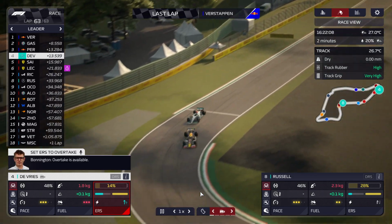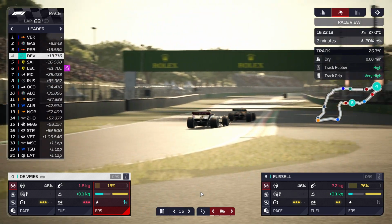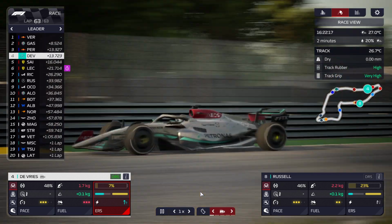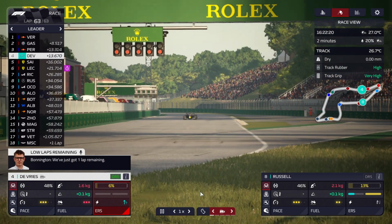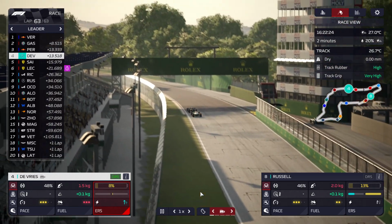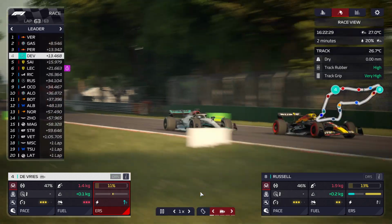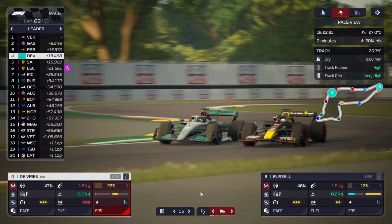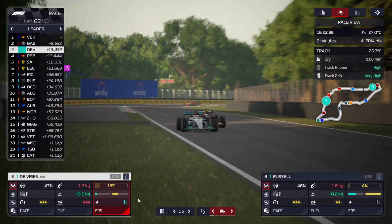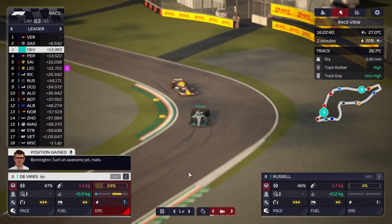Verstappen takes the white flag. Overtake is available. Press that button. Let's go. We just got one lap remaining. Let's look to the left. Sergio defends. You've got to look to the right, Nick. Send it down there. Come on. Go. There's P3. Come on, awesome job, mate.